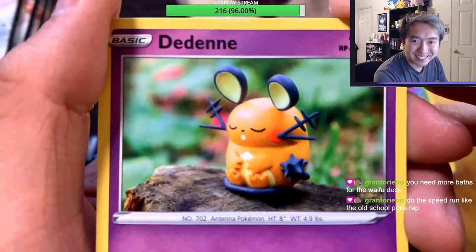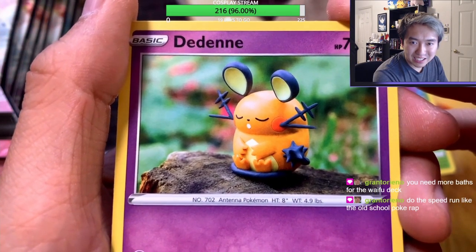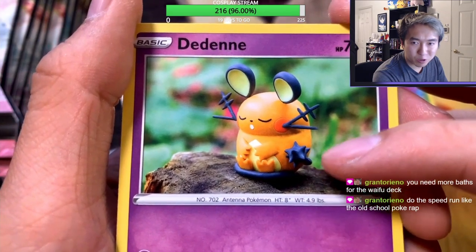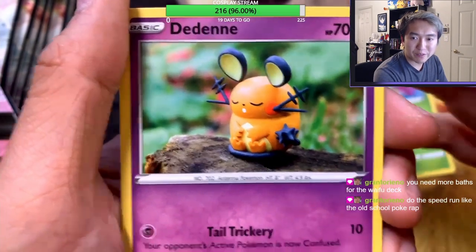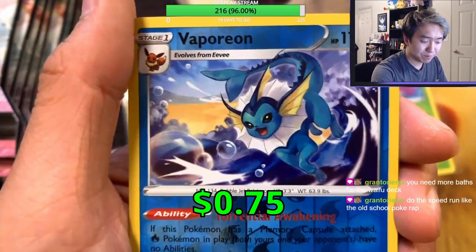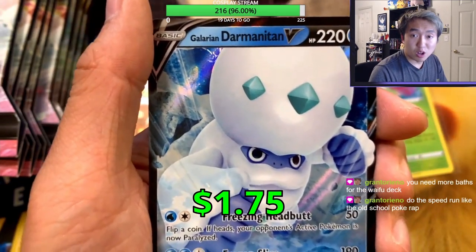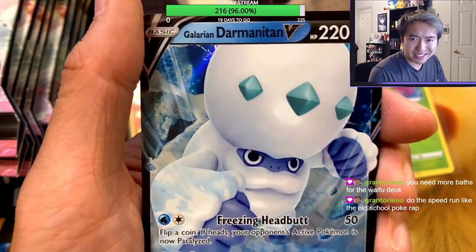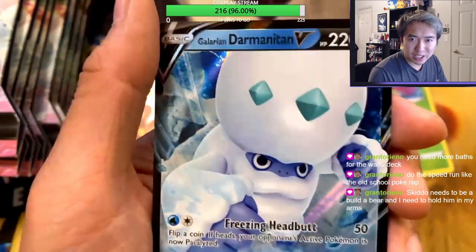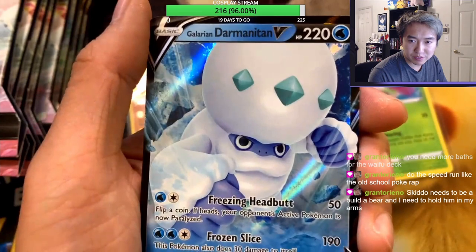Oh, look at this guy. He's so cute. I love this card. This card looks so fucking kawaii. Dedenne, with the nice, amazing, realistic little art. Hamtaro having a good time. A reverse holo, yes! Vaporeon. That's pretty good. And then, yes! A full art Galarian Darmanitan V. Look at this guy. A monkey with a giant fucking globe on his face.